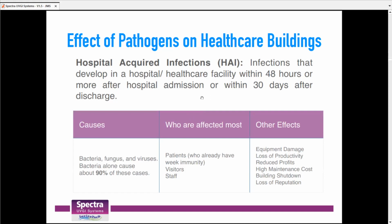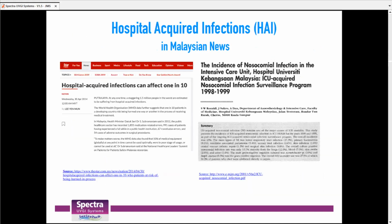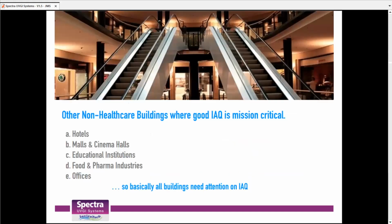That means the indoor air quality of that hospital is very poor, that it causes more sickness to the people inside. Okay. So that is very important in deciding where to use the UVGI system. There has been a lot of proof that these hospital-acquired infections are happening.